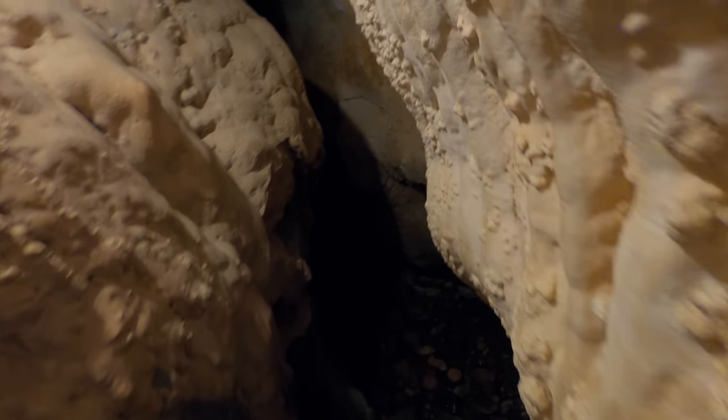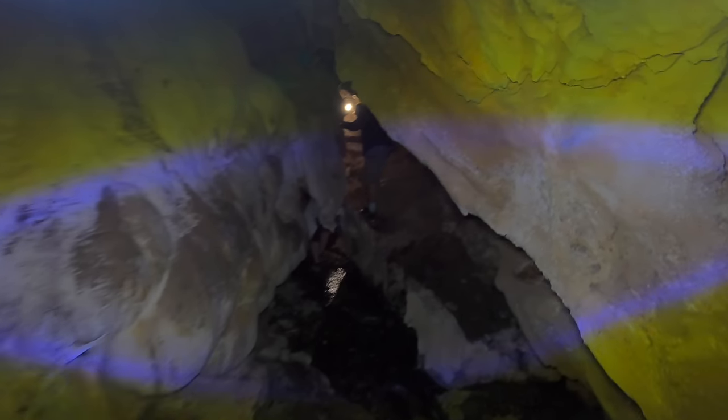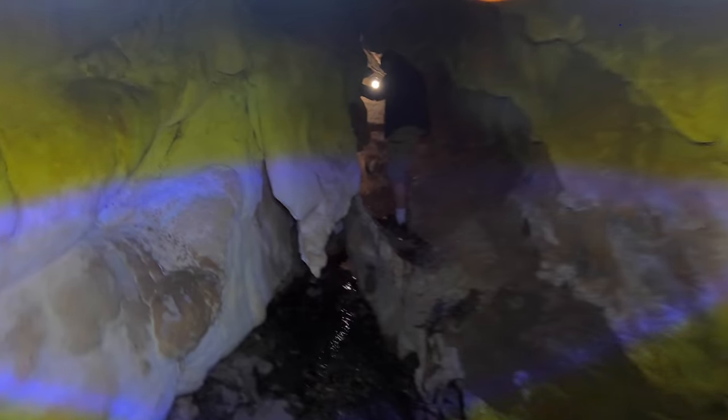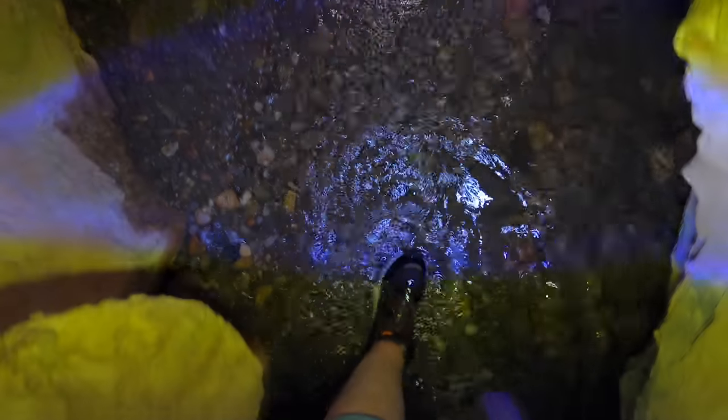So. Oops. I don't know if you can see me. You gotta squeeze through. I'm hunched over to get through here. Okay, this is much deeper. Alright. Maybe you can see me, I don't know. Who knows?